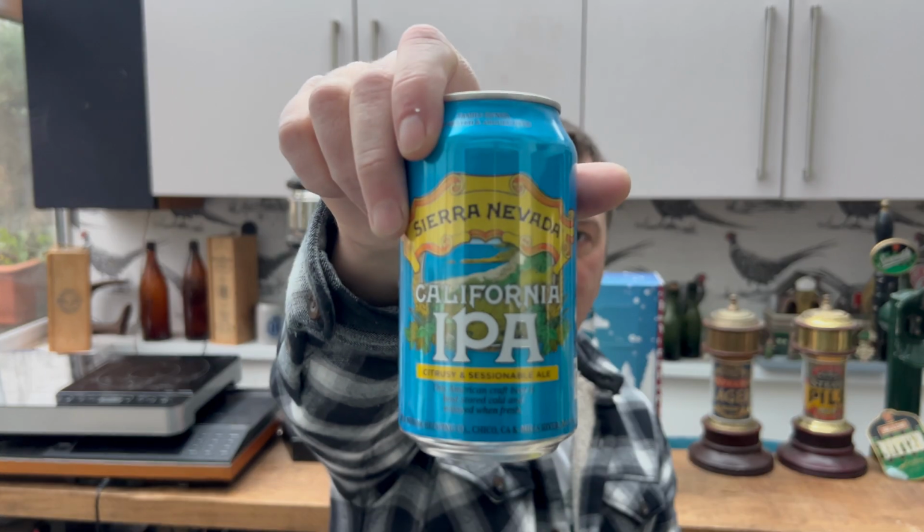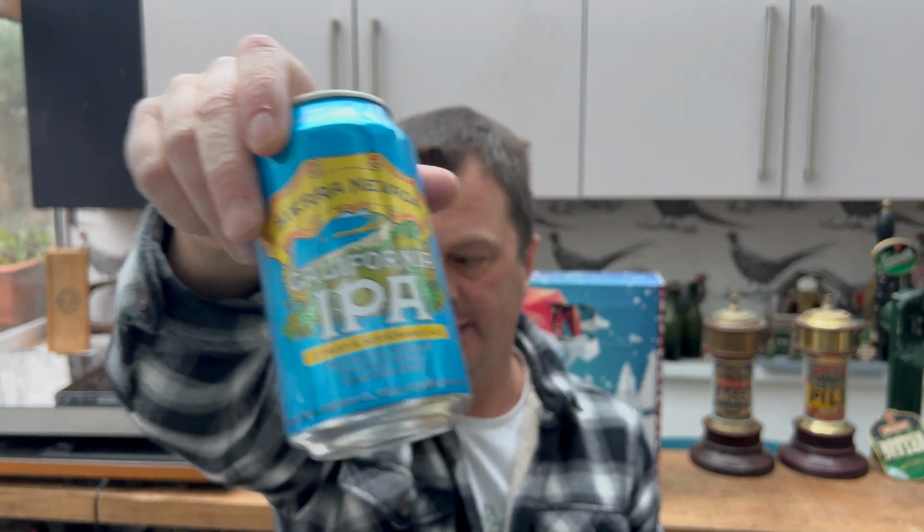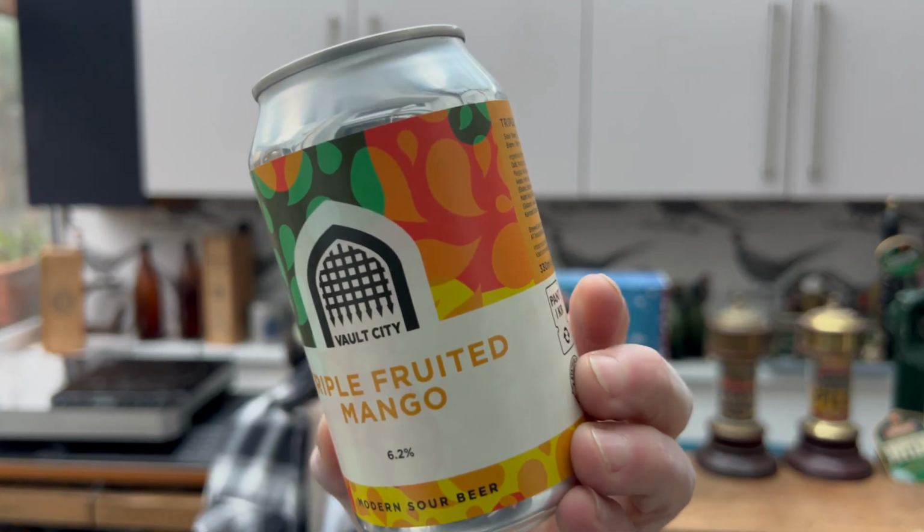I mean, one of the beers was really good. I got it here, empty can. California IPA from Sierra Nevada. Very, very, very happy with that one. And then the next one, day 10, was a triple fruited mango by Vault City. And I wasn't a fan of that at all. But other beers, great lagers, great porters, great stouts, great IPAs. Yeah, the calendar's been really interesting. We started off with a sour beer from Estonia.